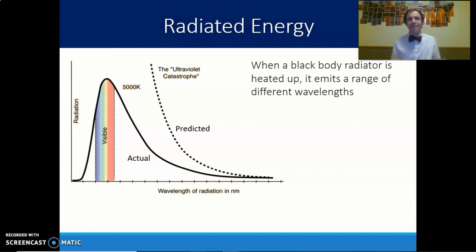All right, the other equation that we're going to talk about is how the energy that's being radiated translates to a wavelength. When a black body radiator is heated up, it's actually going to emit a range of different wavelengths. Right now, you are radiating energy. You have heat, and that energy is being radiated at a certain wavelength of electromagnetic light.